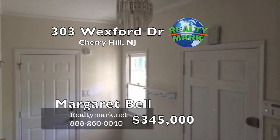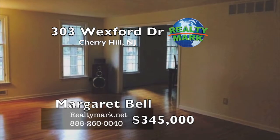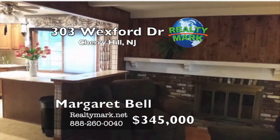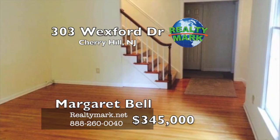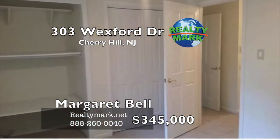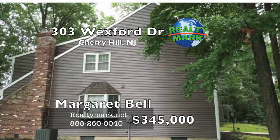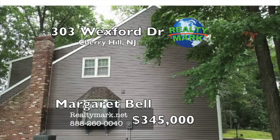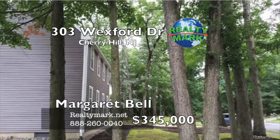The owner wants you to know it's the same square footage as the Scarborough 5-bedroom model. Half basement supports his and her hobby rooms with plenty of playrooms too. Quiet and wooded area, what every new homeowner wants. Fresh and new, lower price, so get it now. Owner will give back $3,000 towards an appliance package or closing costs with a full price offer. Price to sell, the owner is looking to downsize. Call Margaret Bell with RealtyMark for more details.